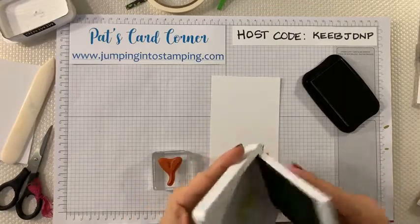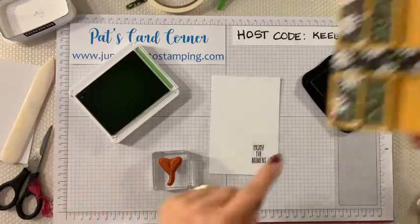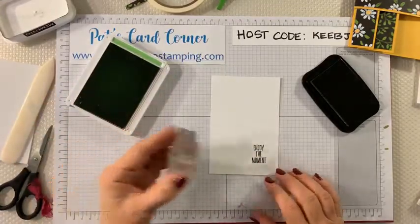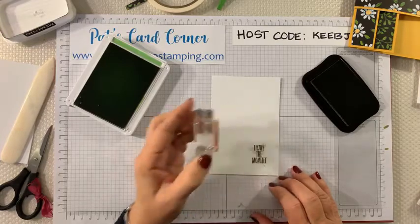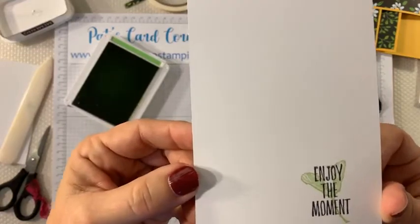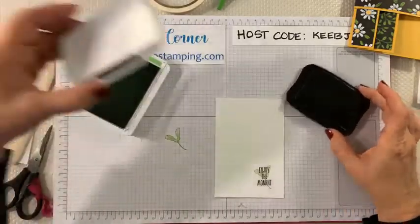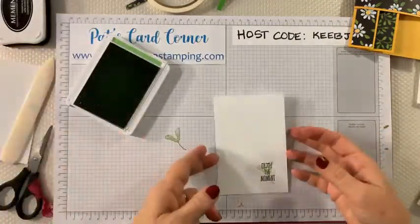So this is Granny Apple Green. It's one of the colors that's in my paper. You can see all the green. What I'm going to do is ink this up, and then stamp off to get rid of some of the ink, and then stamp right over the top. So it gives kind of a little shadow. Hopefully you can see that. Not sure if you can see where that is. It just gives a little more color.